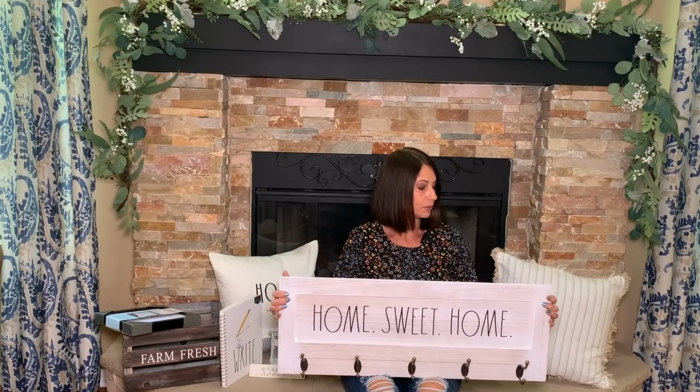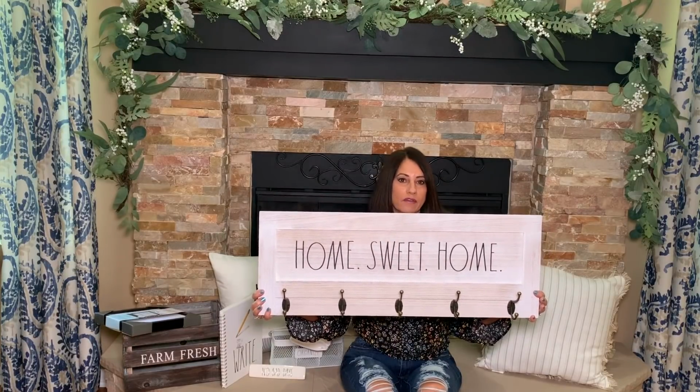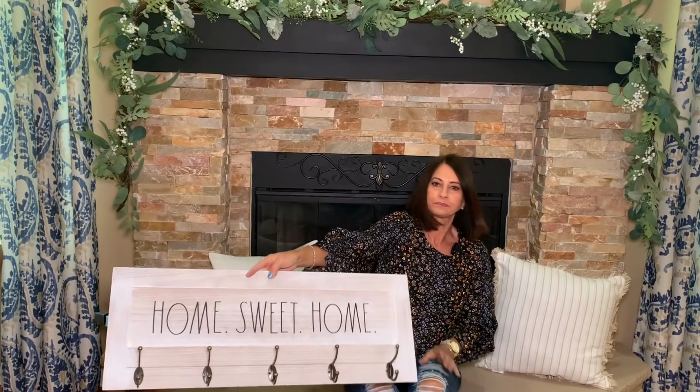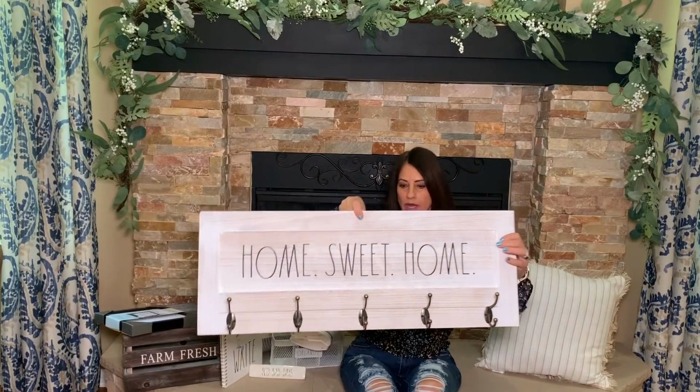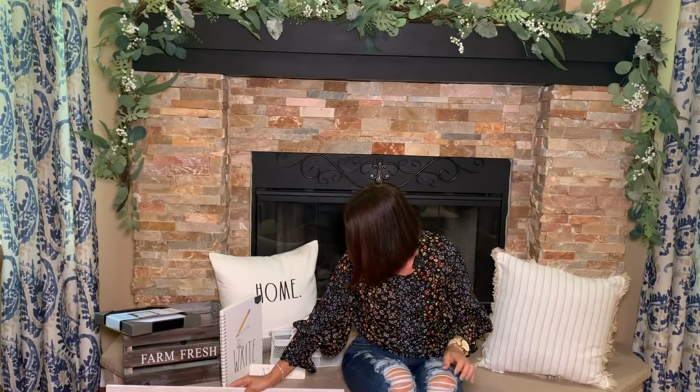Because again, I think home sweet home, I don't know, maybe this should say office for my office that I'm going to be decorating. But I just love this, so I thought, you know what, if I don't use it in the office, I can certainly use it in my laundry room. So probably in my laundry room, this is where that's going to go. But this was priced $24.99, so of course I couldn't pass that up. And that's everything from Home Goods, so I did really good.